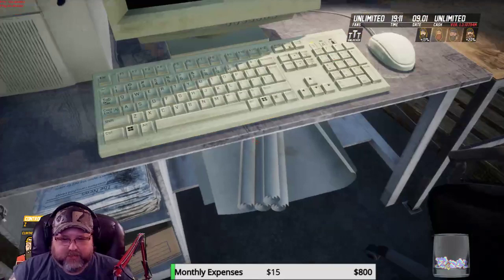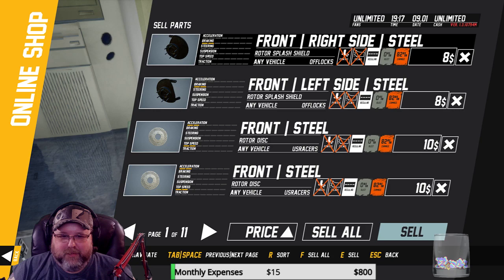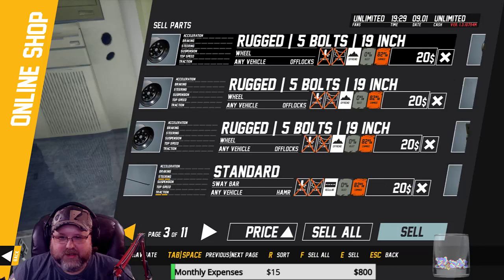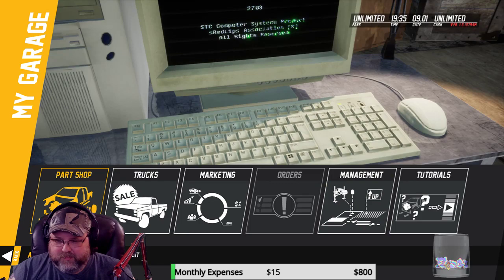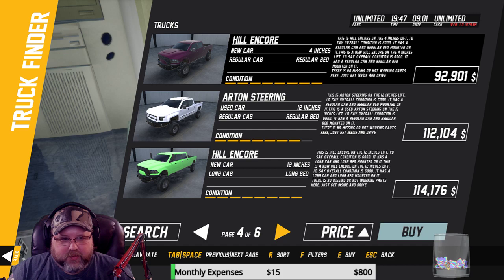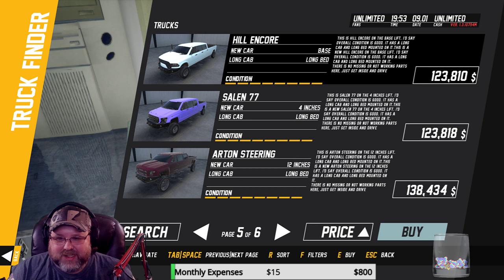Hold on. Neither is your hood. Is my hood not gonna fit either? That's a Saline 77 hood. You got all the right doors though. It's called an Arton Sterling. So sell your hood and your bumpers. Alright. Let me make sure. No, it's a Saline 77. No, it's not. It's an Arton. Oh, okay. Arton 12 inch. Okay, that's the reason.